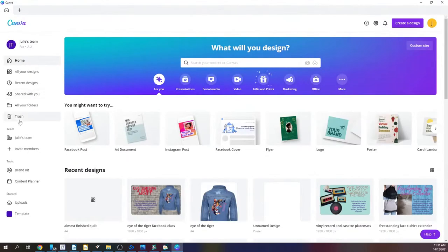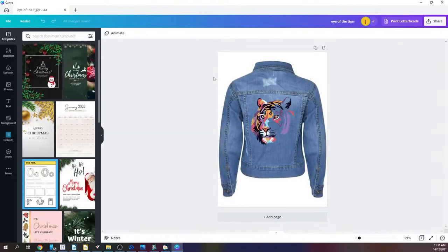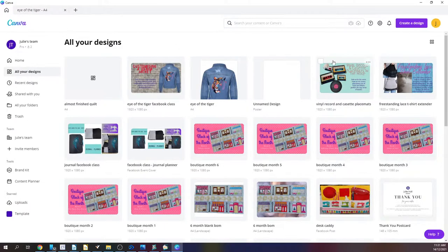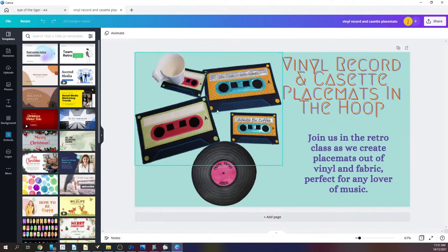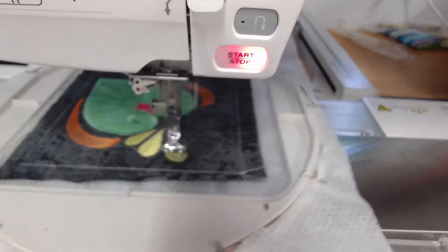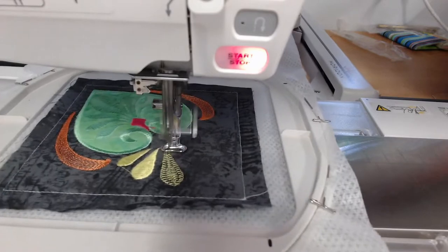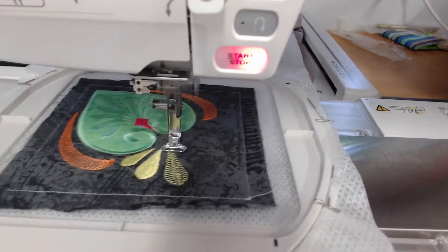And if you've got something specific that you would like to learn, let me know. So we've got the jacket that I'm working on with the Eye of the Tiger. Somebody asked for this one, vinyl record placemats and cassette placemats. I think mainly because there's a lot of people my age who are turning 50, etc. And the records or cassettes make good party favour sort of things. So that's just some of the classes that we're looking at.